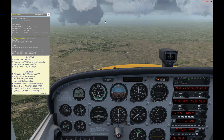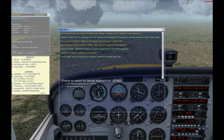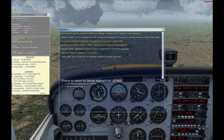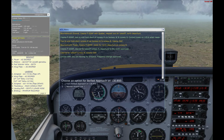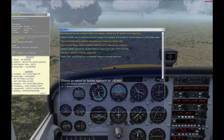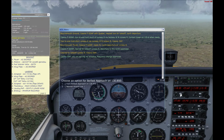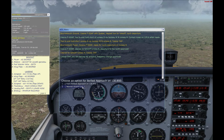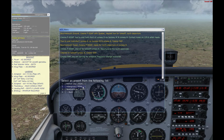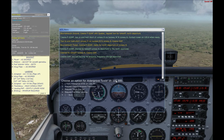So what I'm going to do is just call the tower. We want to land, and hopefully we should be able to just land. Let's see. So it was 118.3, so I'll make that the active. Okay, and the ATC is going to be a bit funny. So Old Grove. So full stop landing is what we want.